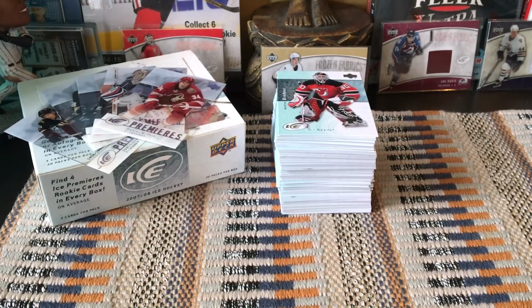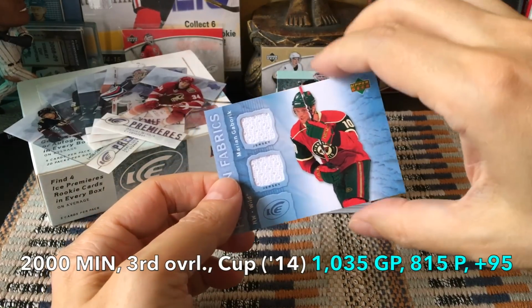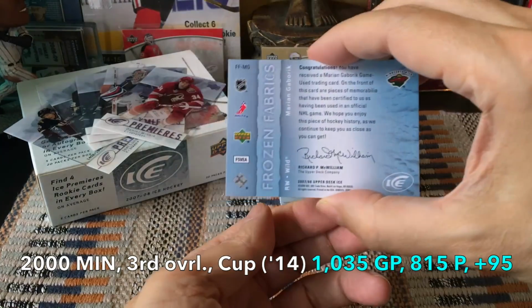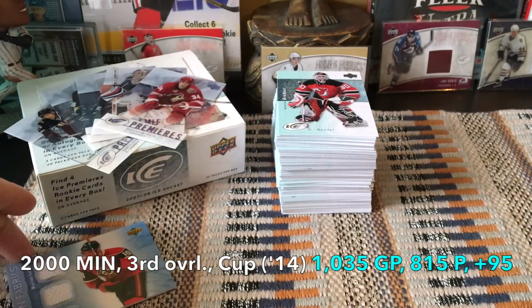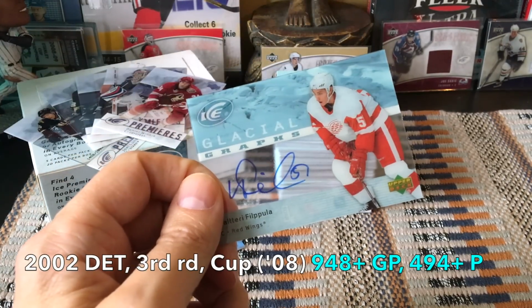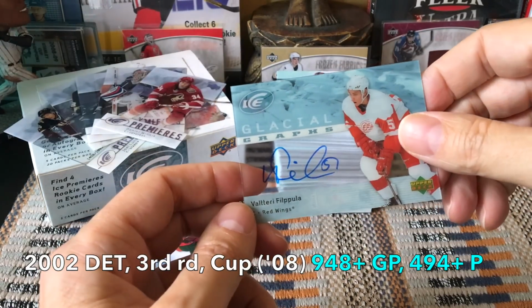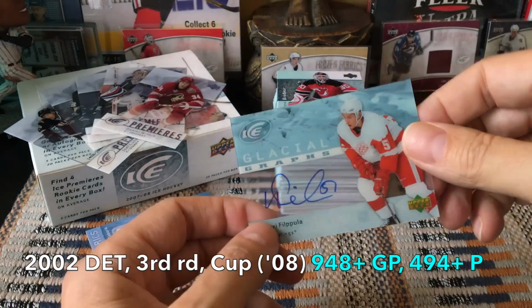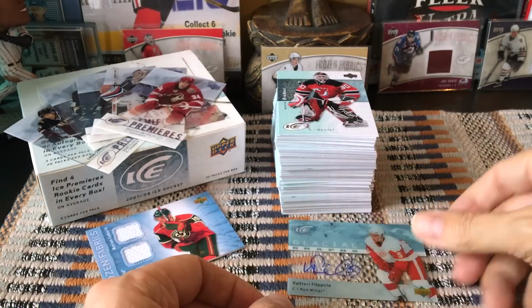We did receive one of these Frozen Fabrics of Marian Gaborik, who I believe was a 3rd overall back in the day. He's also had a really nice career. So this is what they look like. It's not numbered, it's just a base one. So I'll pop that puppy front and center right over there. We did receive one auto. We received the Glacial Graph of Filppula, who also has had a really nice career. And of course, presently he's with the Islanders. That's not bad. It's a very clean looking auto. It's an on-card auto. Really, really nice Glacial Graph.